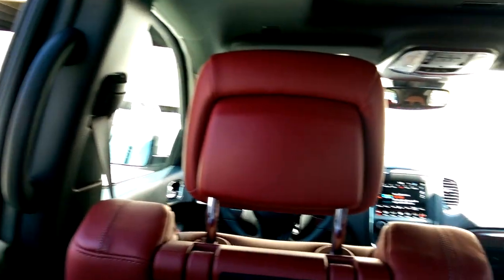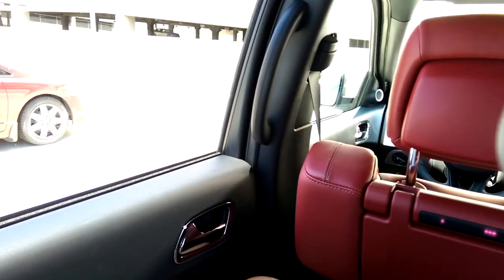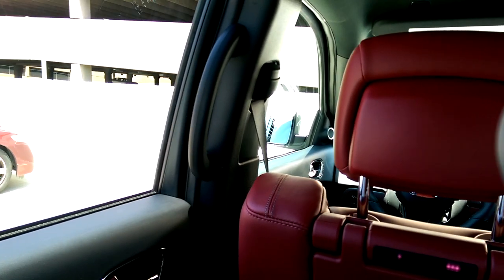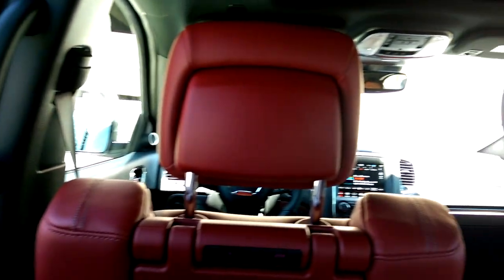And then the best part is I can also pull that lever and recline. So on a road trip, if you're riding with somebody, definitely take a Dodge Durango. And this is how much room I have. I didn't even know there was a grab handle here. That's kind of funny. There's a lot of room back here, and some people may knock the Durango, but I think they just don't understand the Durango.